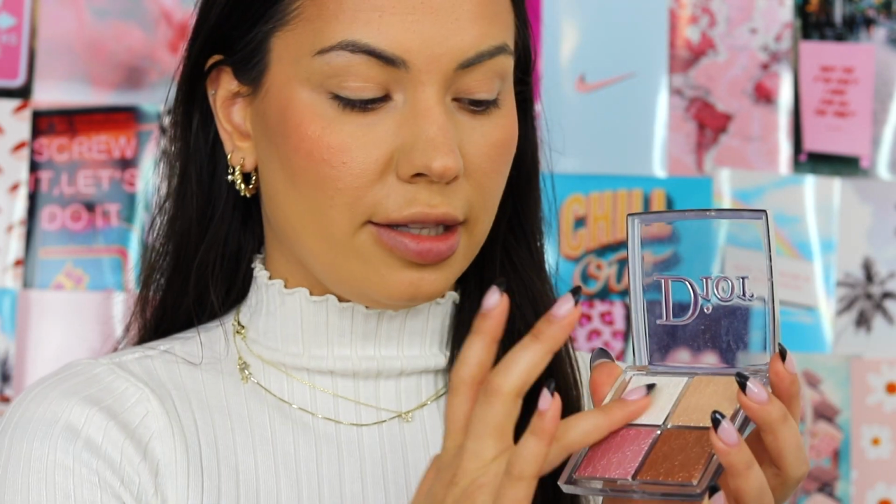I blend the lightest color with the gold color. The pigment payoff is really, really beautiful. And then I just trace the top of my cheekbone and I blend it out.